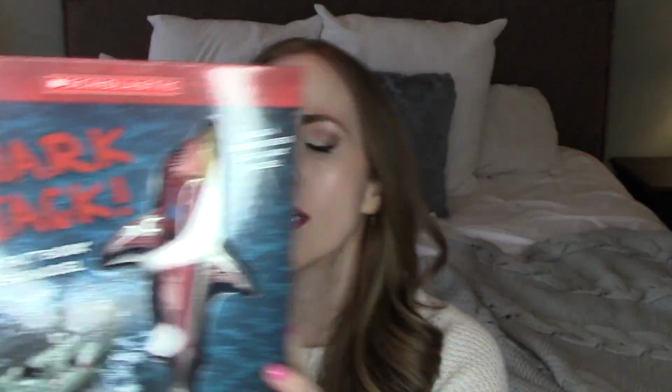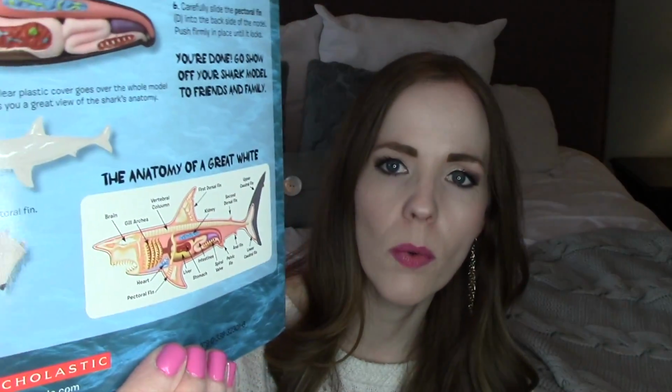3D model of a shark, and then you open it up. So that is inside the box, and then there's a book on the inside with shark information and the different body parts and the anatomy of a great white shark. So that was something I thought would be really fun, even though it's kind of gross and creepy, that the girls would enjoy kind of looking at and learning about.